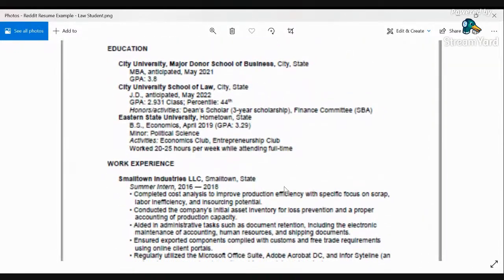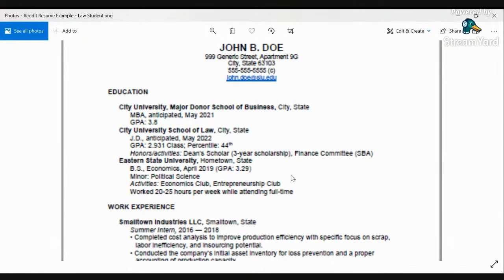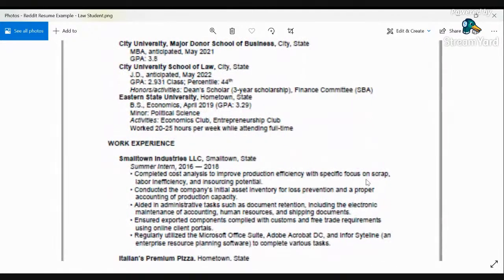So really quickly with this one, their name is just John Doe, so I can put that in there. This is a good example actually. This one came from Reddit, and they were just wanting some general thoughts, I believe. Let me go back to what they said. Okay, yeah. I would say they don't need their full address in there, as we talked about, Cassandra. And their contact information's there. Oh, did they put in their slu.edu? We might have gone to the same college.